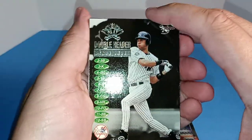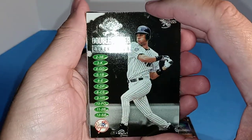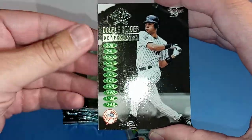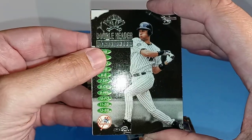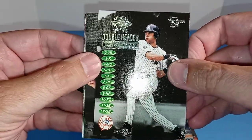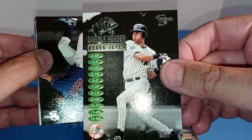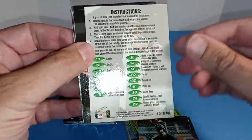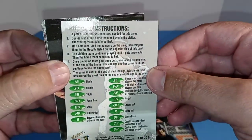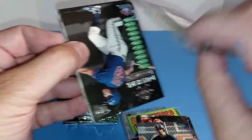All right, pack number two. There it is. There's Jeter, doubleheader. So if I remember right, this is the card that in a PSA 8 is going for $130. So it seems to be in pretty good shape. It's card 4 of 20 in that set.